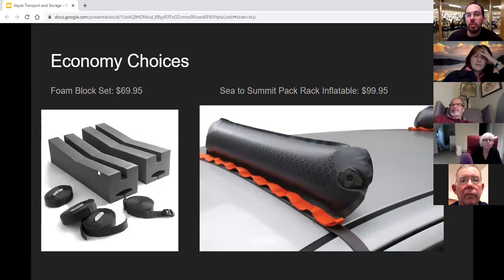I don't like them because they're awkward. You got to put them on and off the boat every time. So you strap them to the boat. Then you lift them up on top of the car. Then you strap everything down through the car doors. So the straps go through the car. And it's not something you leave on the car without a boat there.